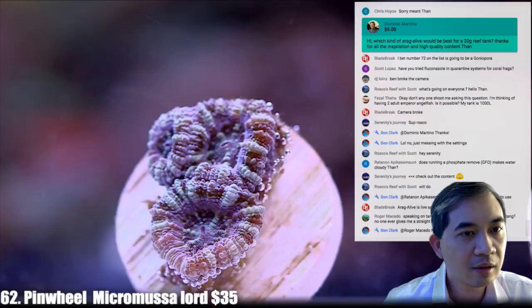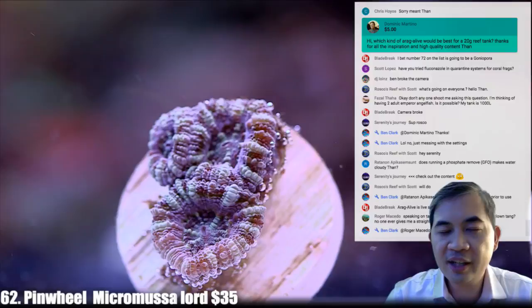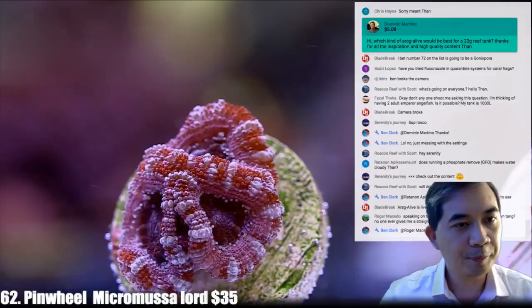Scott Lopez, have you tried fluconazole in a quarantine system for coral frags? I have not tried that. Using antibiotics is getting more popular. Number 63. We haven't messed with it too much though.